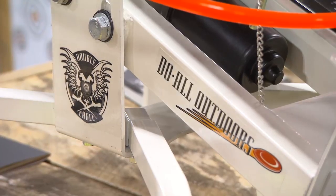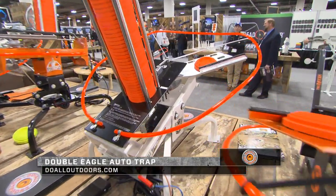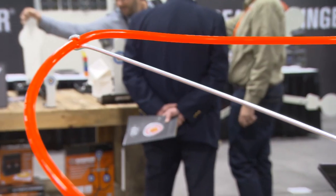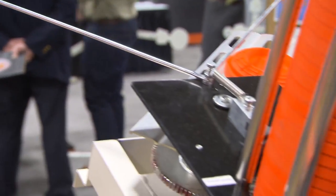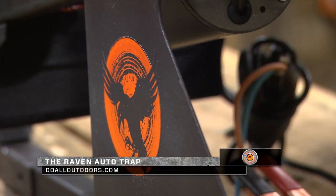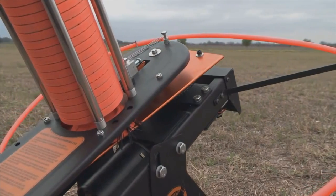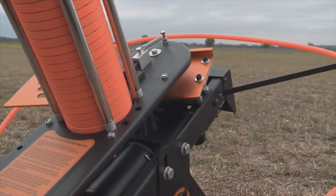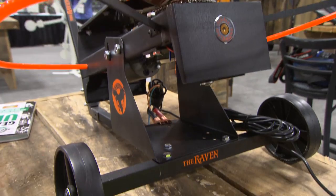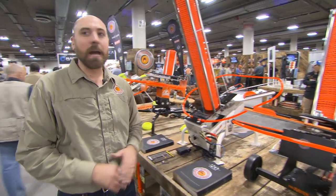Moving on, the Double Eagle Auto Trap is the only trap in our lineup that's going to throw both singles and doubles depending on your preference. With a 90 bird clay stack, there's no need to stop and reload after only a few shots. This will last you truly for a long day shooting in the field. Finally, one of our best selling auto traps is the Raven. With a 55 plus throwing capability, it's a great option for target shooters of novice to expert capabilities. This particular auto trap will attach onto all of our accessories, from the wobble kit to the remote to the trap limo, coming standard with wheels and a handle for easy maneuvering and portability. It's a great option for everybody out there.